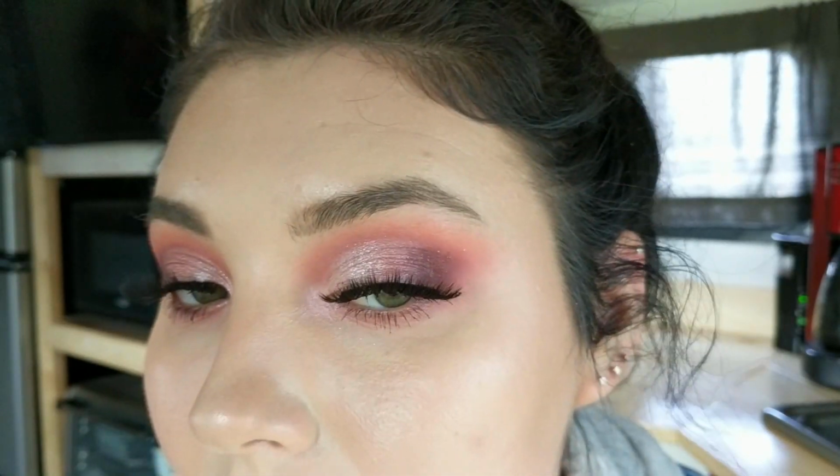Alright, here is the finished eye look. I'm pretty happy with it. Also, I don't know why, but every time I do my eyes, either my lashes are good or my eye look is good. It's never both, unfortunately. So I like the eyeshadow on this side more, but then I don't know what happened.